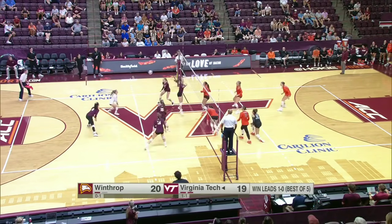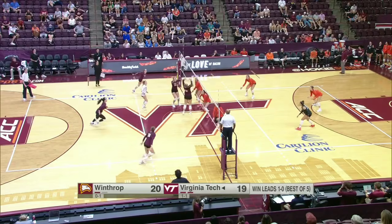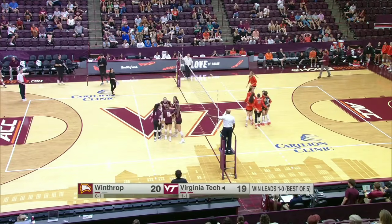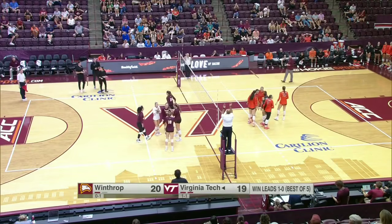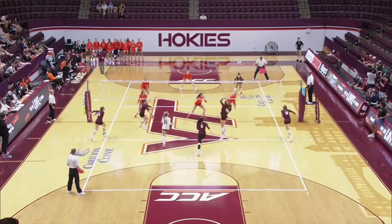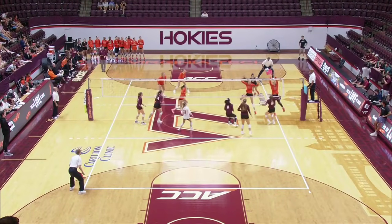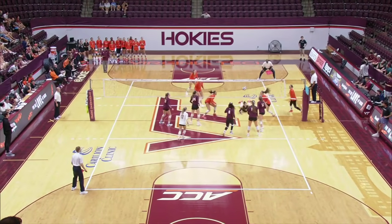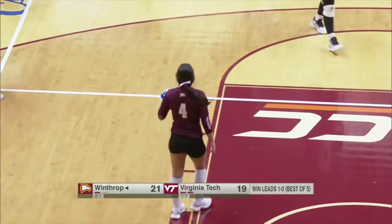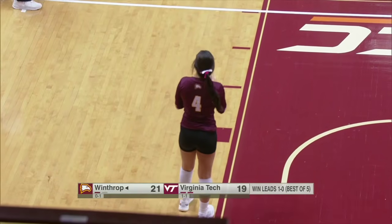Pancake kept alive by Mengwald Duran. Jolly off the block. It's out. Avery Jolly makes it 21-19. Winthrop's got a 2-point lead. Look at that pancake from Mengwald Duran, the libero, keeping it alive.